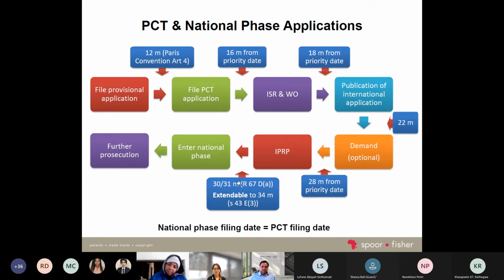Then within 30 or 31 months, the applicant is required to file a national phase application. South Africa follows a 31-month deadline. So for all foreigners that have filed a PCT and they wish to file in South Africa, they have until the 31st month deadline within which to file the South African application. And that is again from the provisional filing date. And this is why I say it's very important to remember these dates, is that your national phase application has to be filed within 31 months from your provisional application filing date. Okay, so from this get-go, 31 months to enter this step.